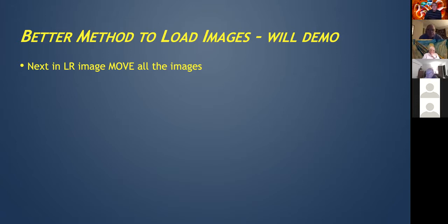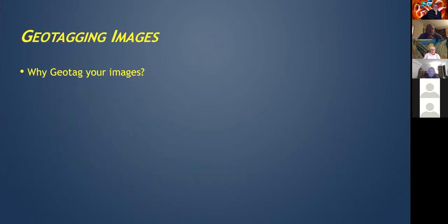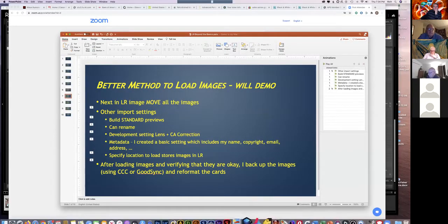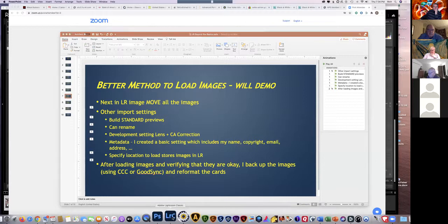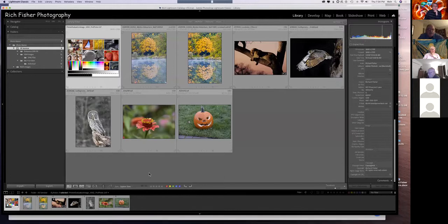Okay, I'm going to go through this in a lot of detail. This is what I'm doing. Next, when I'm in Lightroom, I move all the images into Lightroom after I've copied them to the download directory. There's a bunch of settings here, so let's go through that and look at this. Let me fire up Lightroom here. Are you seeing Lightroom? Yes. Okay, fine. I'm sharing my whole screen here, not a program.